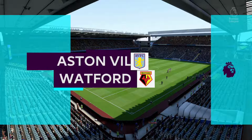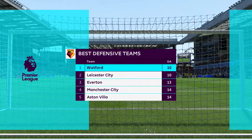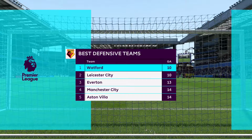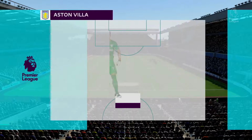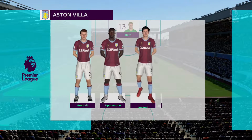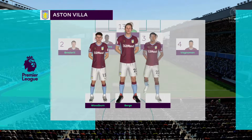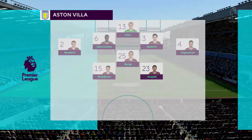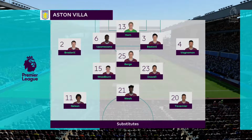And as we can see here, the next game of the episode is against Watford. We're at home again, and as we can see, they're actually the best defensive team in the league, only conceding 10 goals at this point. Our lineup for this game is Horn in goal, Braderick at right back, Upamecano and Bastoni in the centre with Wagnerman at left back, Woodburn, Berge and Dozzle in midfield, with Nelson, Weah and Tavernier up front.